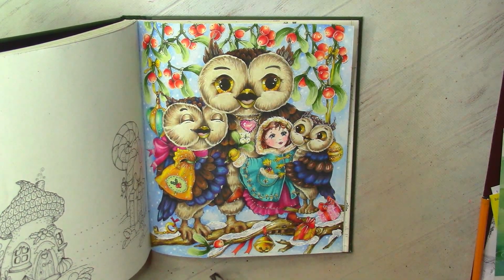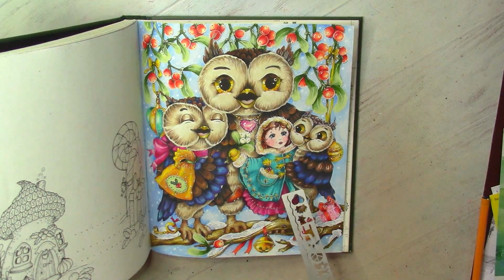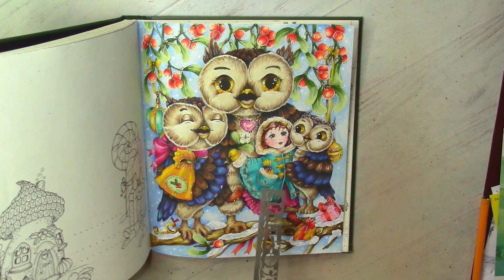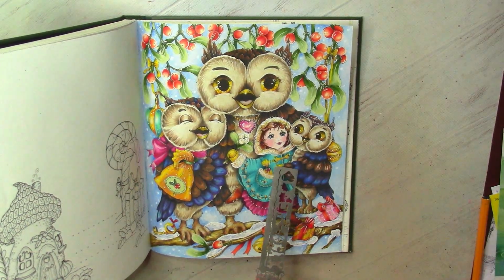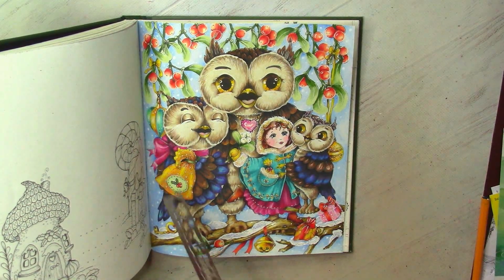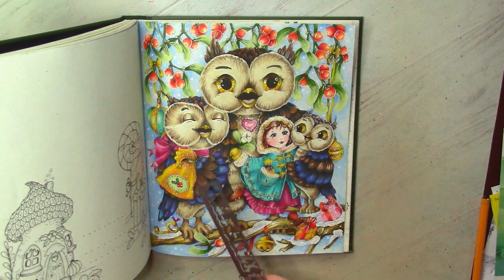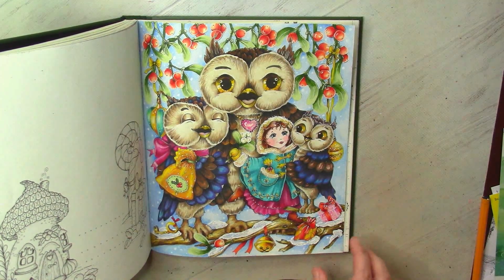So I am glad that I limit my colors not to the full set of Prisma colors, but to the half of it. I decided that for the girl's coat I will use this cobalt turquoise, which definitely helps to look at her at the first moment, so she is probably the focal point here. I supported this color by using the same color for the Christmas decorations here, but still she is the most bright and most colorful element, and owls, they also are interesting to look at. So I was very pleased by myself.